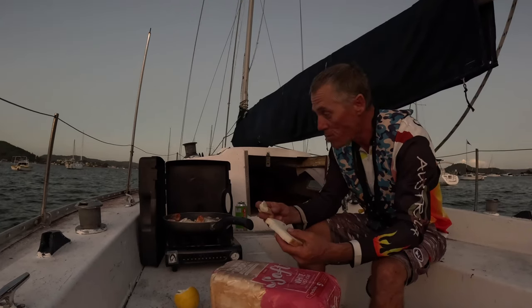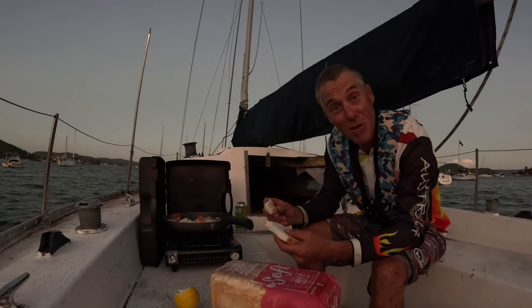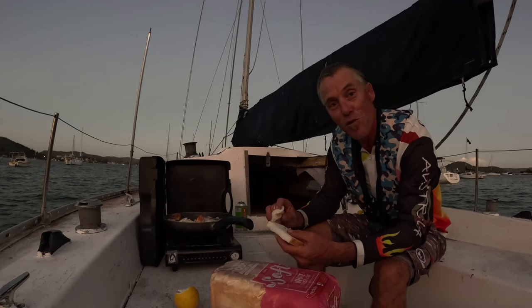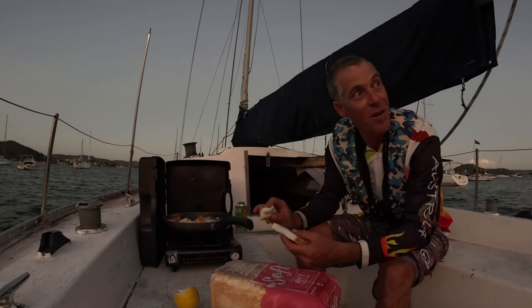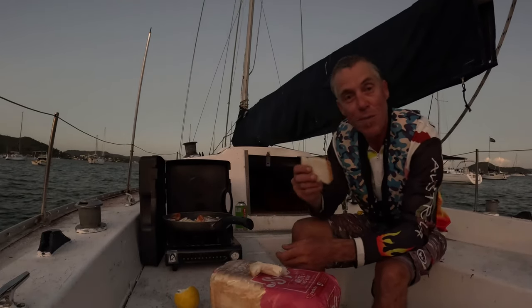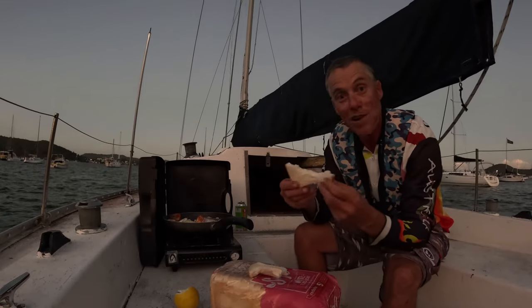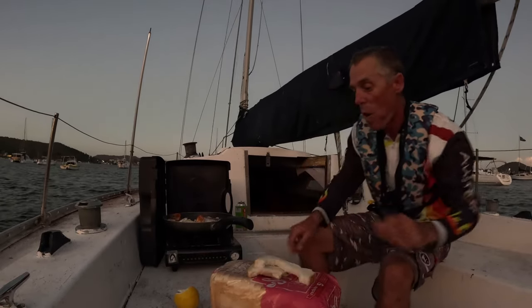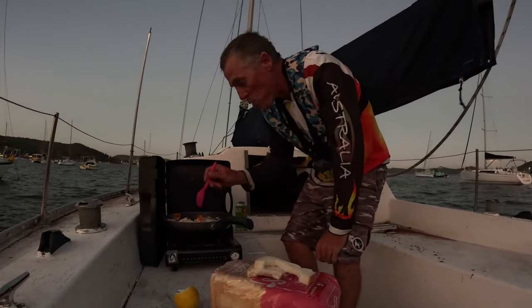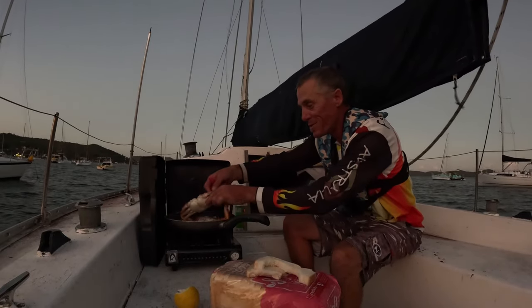Very lemony. A bit too salty, actually. A bit too salty. I should have actually put a bit of fresh water in there. I wasn't planning on eating it. Anyway, I won't eat it now. It's a little bit too salty for me. I'll just eat the bread, hobo's delight. But the fish and crab are gonna be beautiful. I just don't want that reduced down salt water.